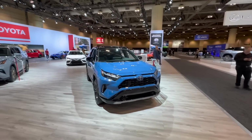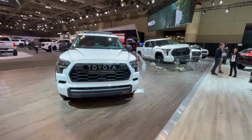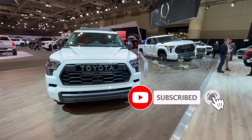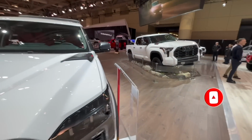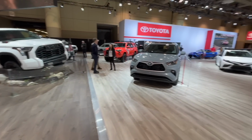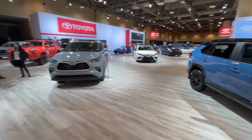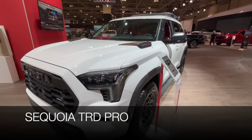As you guys know, I'm an automotive engineer by background. So I'm going to do this in a live stream style and check the panel alignment of all these cars and see if they are well made based on my expectation. I'm going to try to do as many as I can here at the Toyota booth at the Canadian Auto Show in Toronto. So let's start with the Sequoia, which I almost bought but decided not to.